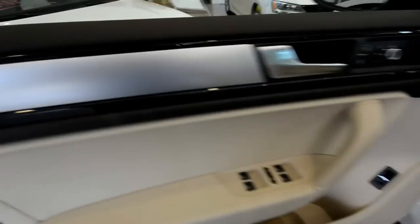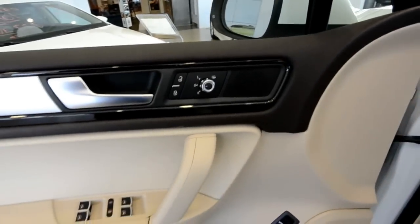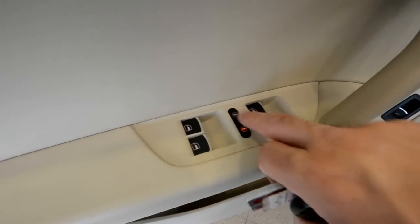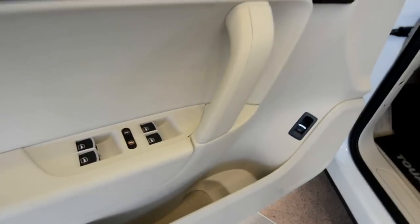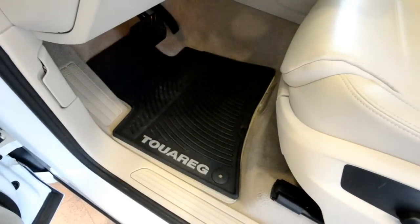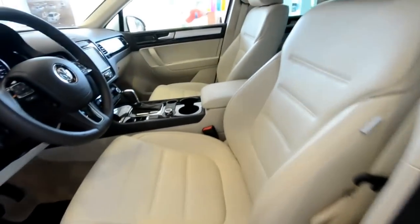Okay. All right. Brushed aluminum look trim. Power mirrors, power door locks, power windows. You have the child locks right here. Those are electronic child locks, so not only does that lock the back windows, but it also locks the door. Very cool. Those rubber monster mats are optional. You got full power front seats there, the heated front seats.